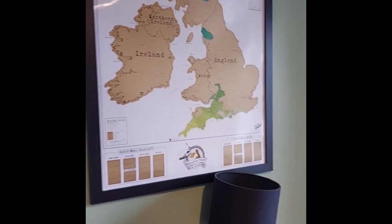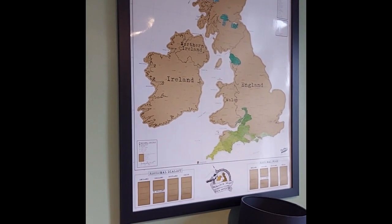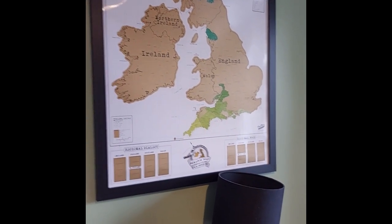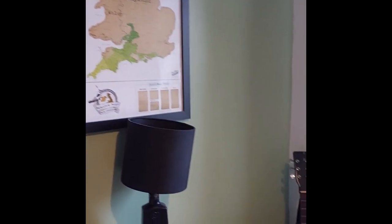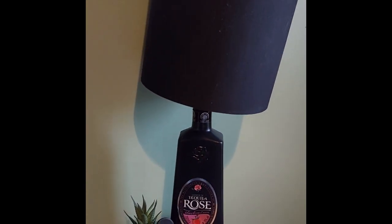This is our scratch map. We scratch off where we've gone as a couple since we've been married. Got a lot of the UK still to do. Think we're going to have to move that one. Might keep my tequila rose upcycled lamp. A bit wonky at the moment. Let me straighten that up.